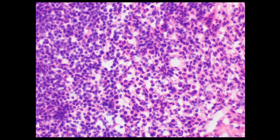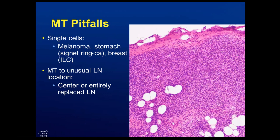And there is a hint of cohesiveness that is not so easy to pick up. If you get really lucky and you find vacuoles in the cytoplasm, that would be a really good clue you're probably dealing with lobular cancer. But again, this is not easy and it's a real pitfall in frozen sections. So these tumors that shed single cells as metastases, like lobular cancer or signet ring, melanoma, they can be very hard to detect on frozen.